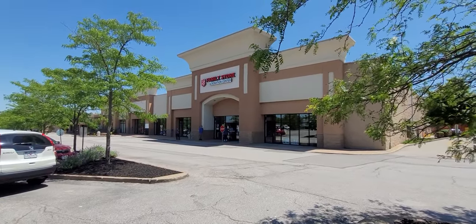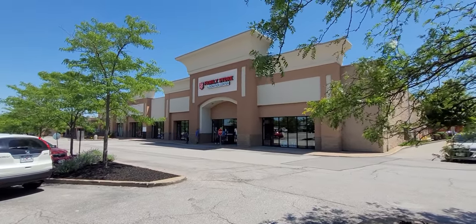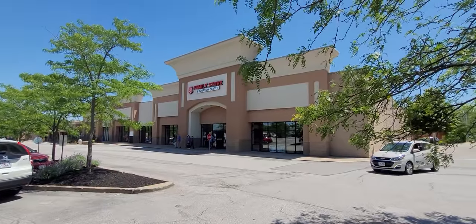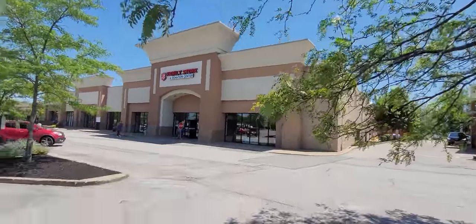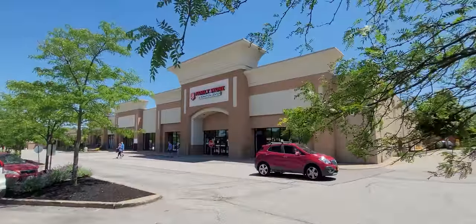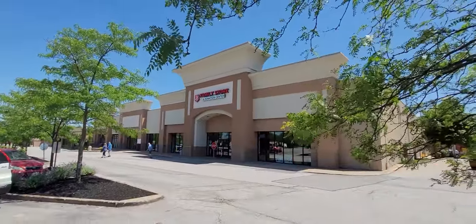I am headed into this Salvation Army Family Store in St. Louis, Missouri. Had to think about that for a minute, and we just left the Goodwill. I have this big old fat bag of purses from the Goodwill. So we're gonna go in here and see what we can find for resale on YouTube and eBay.